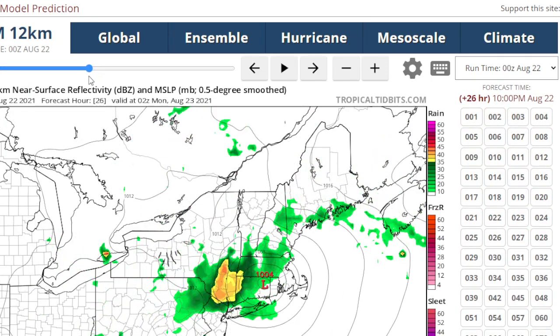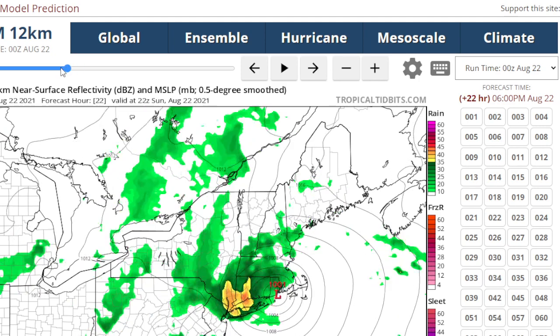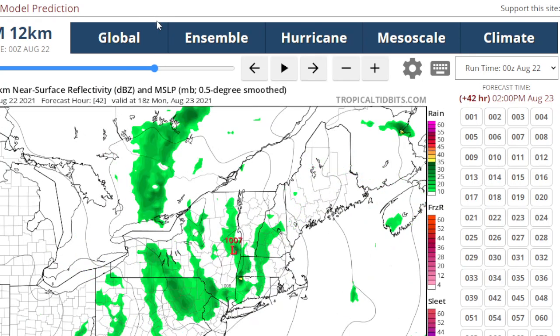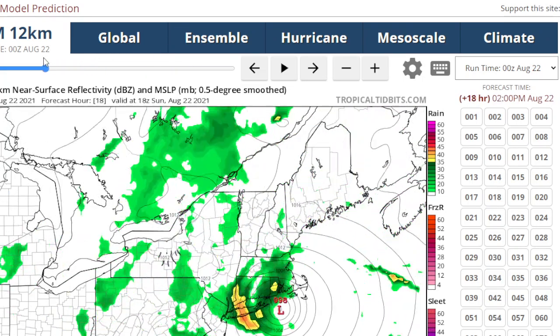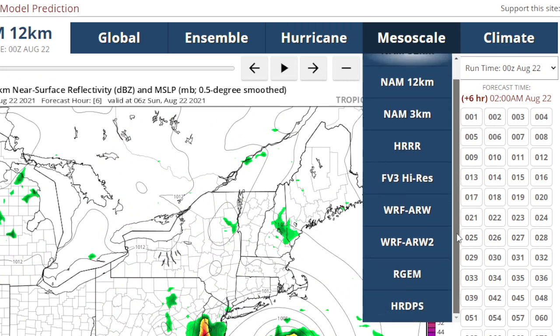So the NAM 12 has more of that rain over us. You can see that. It's just a lot of rain. It's the big slug of tropical moisture there. And then that low is going to get stuck to our north on Monday and then move away. So again, this is going to be a major rainfall event that we have to watch out for.